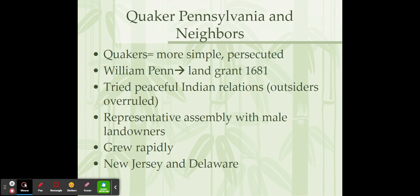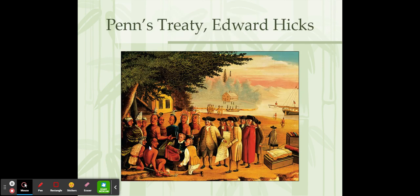But this rounds out the quote-unquote middle colonies, the breadbasket colonies, where they are growing grains and things. Think of Quaker Oats. That's William Penn on the cover of the Quaker Oats box. Here you see a picture of William Penn signing a treaty with the local tribes.